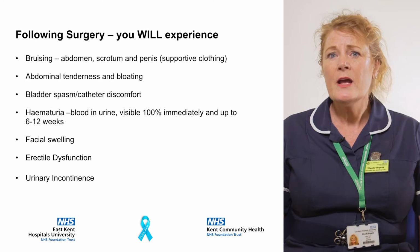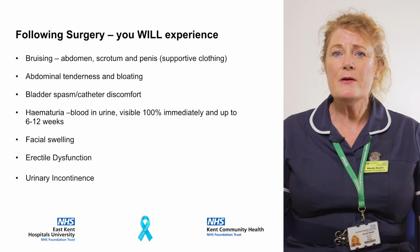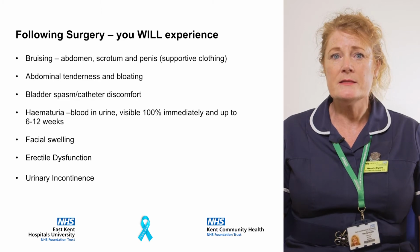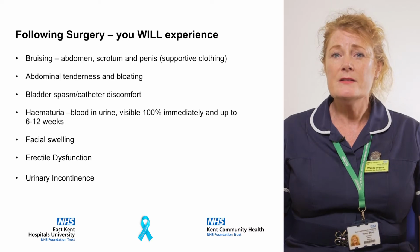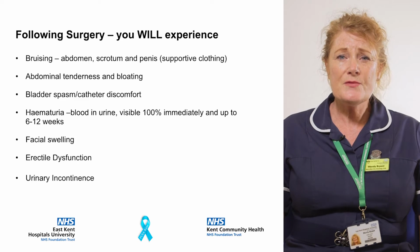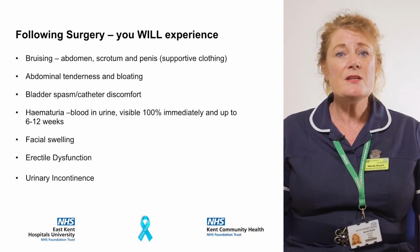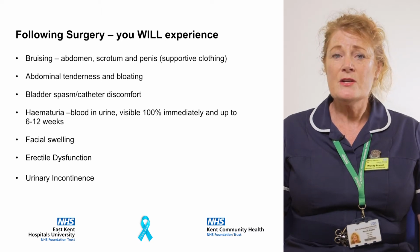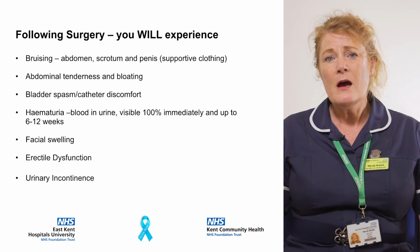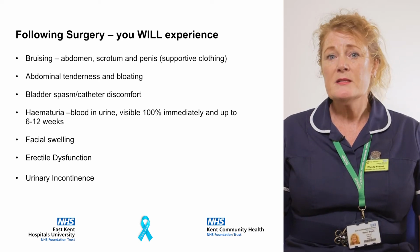Facial swelling. You are positioned head down for the procedure to gain access to your pelvis where the prostate is located. This can cause swelling around and including the eyes. Do not rub your eyes when you return to the ward, as this can cause very minor damage. This will quickly resolve once you are returned to the correct position. Erectile dysfunction and urinary incontinence. Both of these side effects will be covered in detail later on during this presentation.